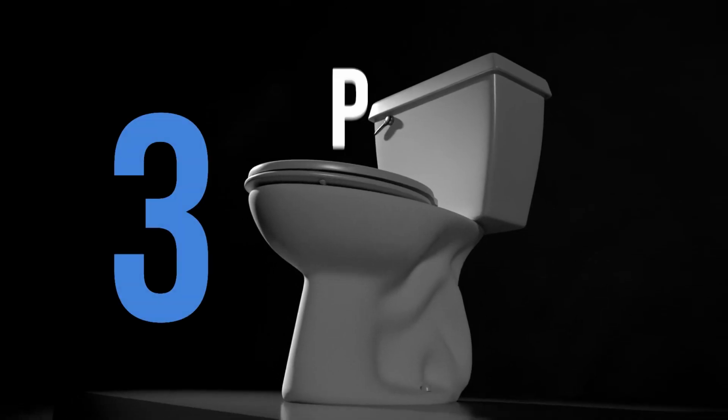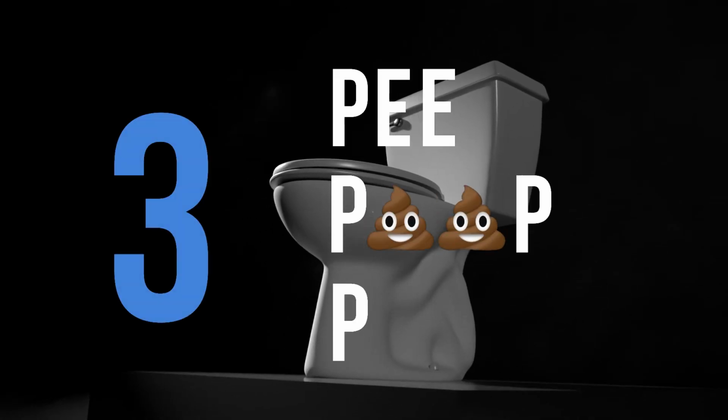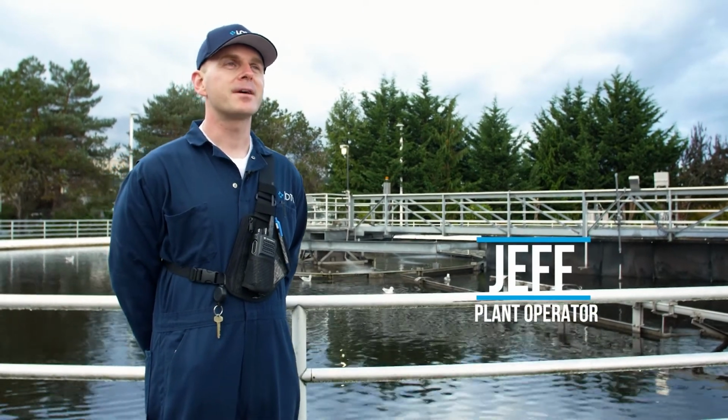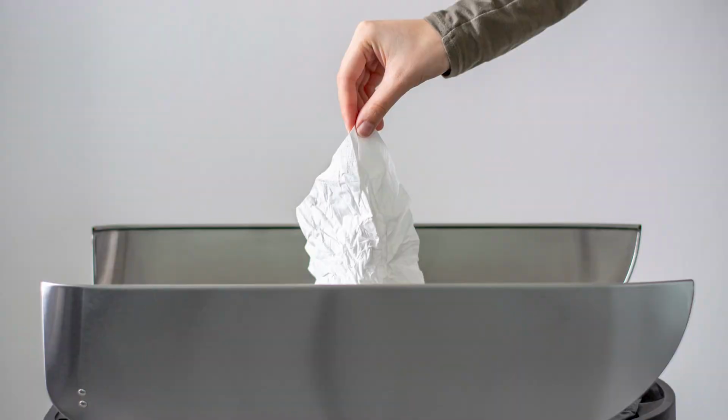The toilet is meant for the 3 Ps: pee, poop, and toilet paper. The only thing that should go in your toilet is stuff that comes out of you and toilet paper, and that's it, nothing else.